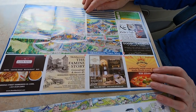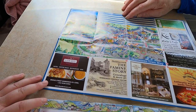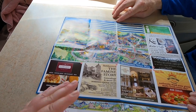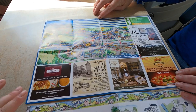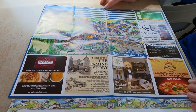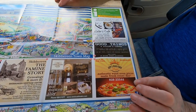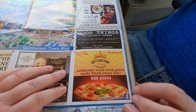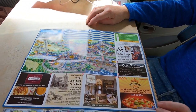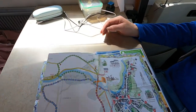What's very famous up here is all about the famine. If people are into the famine, they love their heritage and the famine up around here. And if you're into genealogy, this is the right place to come to. Here's the Skibbereen famine story and genealogy and more at Skibbereen Heritage Centre. The Eden Hotel, what else is there? The West Cork Hotel, oh yeah, we passed that. And for food, Jeff's Wood Fired Pizza, Good Things at Dylan's Corner, and a cafe. So it's handy. I like having maps. And there's your walk map, all the different walks that are around here.